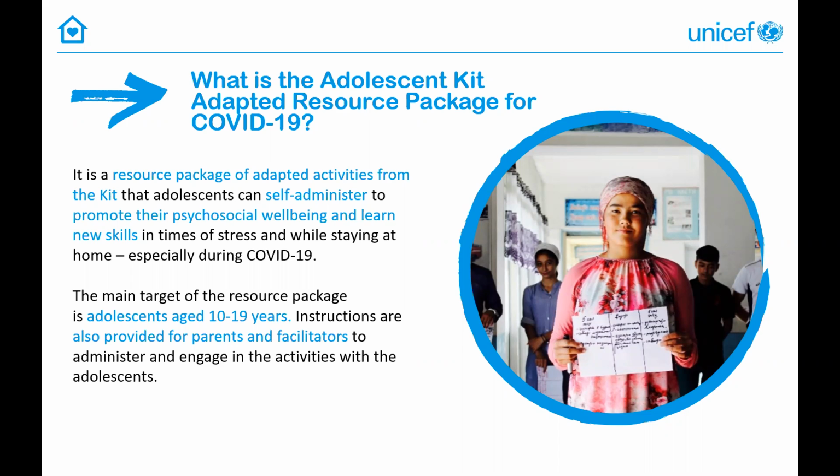And so now I just want to tell you about an additional package of resources that's also part of the Adolescent Kit, and that's designed especially for use in the current COVID-19 context. In March 2020, with the onset of the COVID-19 crisis, UNICEF's ADAPT team began an initiative to respond to the needs of adolescents who were immediately affected by this new emergency by adapting some of the guidance and tools from the original Adolescent Kit. And the original Adolescent Kit was designed to bring adolescents together face to face to build connections and to collaborate on projects.